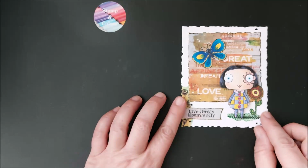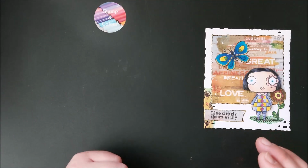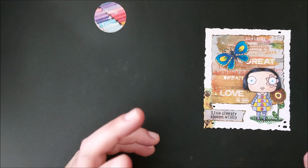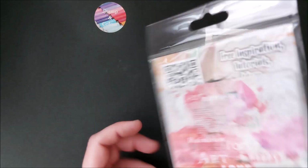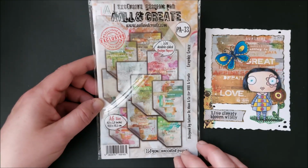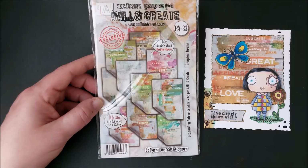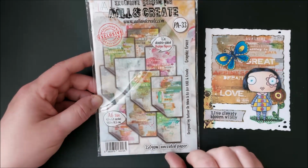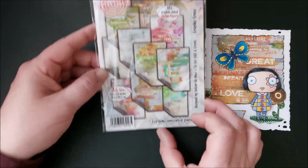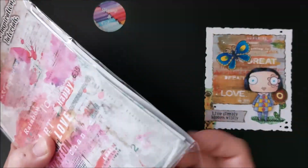Okay, one last make to tell you about the new papers. Donc, une dernière petite création pour vous parler des nouveaux papiers. Voilà. Donc, je vous disais, il y a 6 packs de papier. So, there are 6 packs of papers. And they come in A4, A5 and A6 sizes. Donc, ils sont en taille A4, A5 et A6 avec le même genre de graphique et un peu le même principe. Donc, je vous montre, moi, le PA33, que vous voyez à quoi ça ressemble.